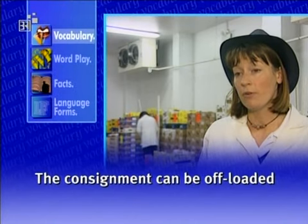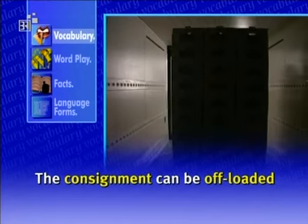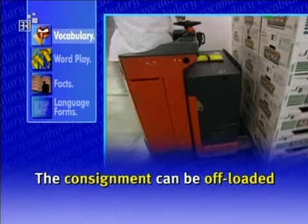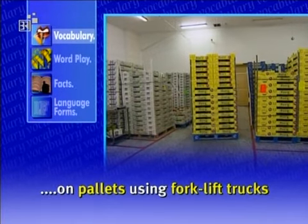The door opens automatically and the consignment can be offloaded on pallets using forklift trucks. The consignment, that is to say, the goods, can be offloaded. That's another word for unloaded, on pallets using forklift trucks.